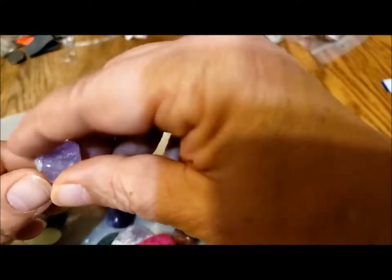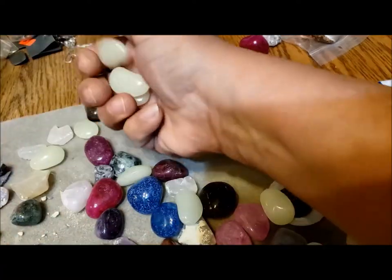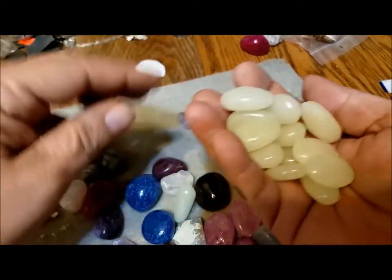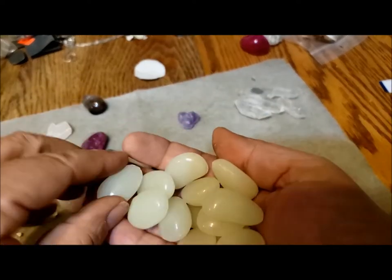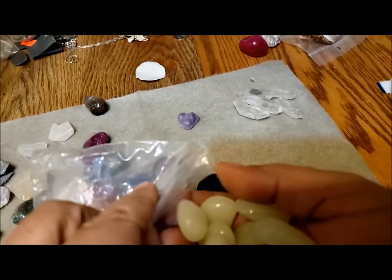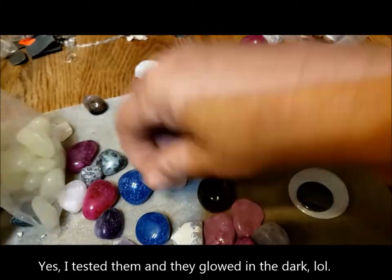That looks like amethyst. I don't know what this, oh, these feel like plastic. I wonder if these are glow in the dark. Yeah, those are plastic, but they might be glow in the dark. I'll have to report back on that.